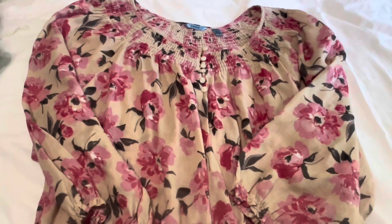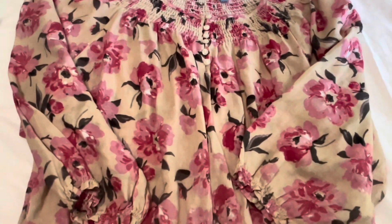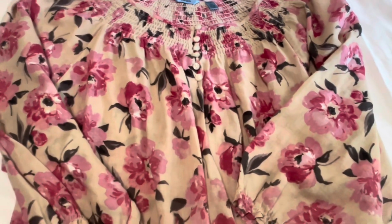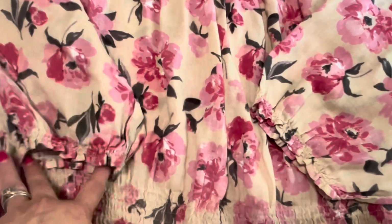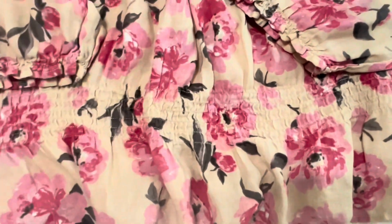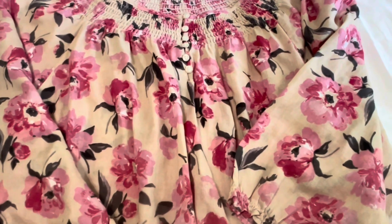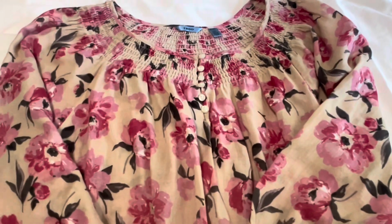I also picked up this Izod brand peasant blouse. Love the material of this. It's a khaki colored background with these pink roses on it. It has 3/4 length sleeves. They are loosely gathered at the bottom with elastic, and then it also has an elastic detail near the hem. It has kind of a gathering around the neck of it with these buttons. This one is a size 2X, and I think this one will sell well for me.